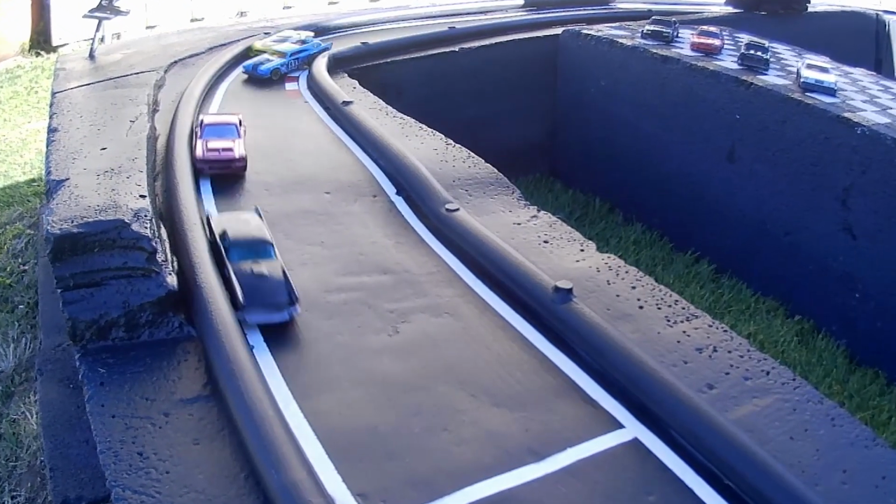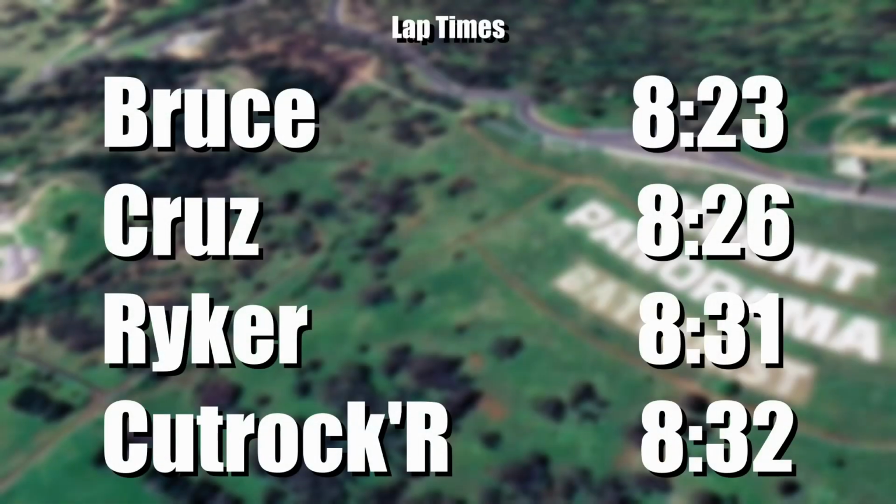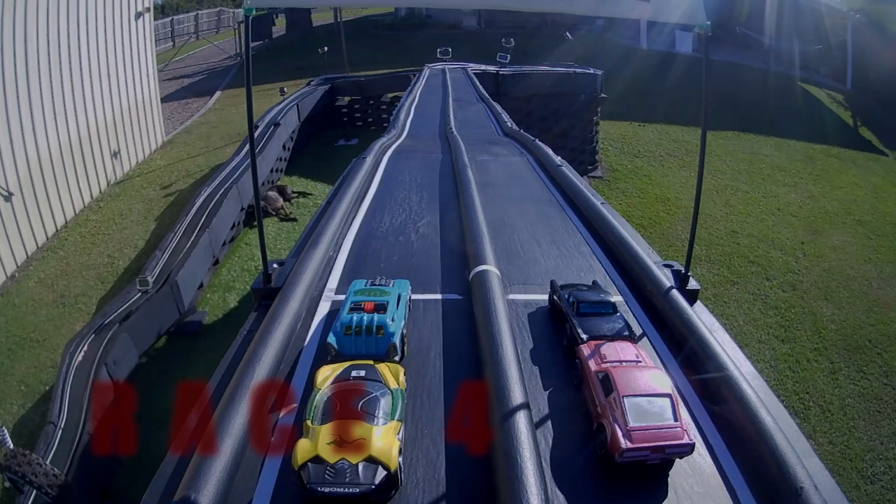And Bruce gets through. Look at that. Look how tight Murray's is. That's just awesome. Yeah, absolutely stunning. So Bruce with an 8.23, Cruz with an 8.26, Riker 8.31, Cut Rocker 8.32. Cruz with 13, Cut Rocker with 11, Riker with 8, and Bruce with 7. Race 3 is out of the way. Let's see what's going to happen in race 4.